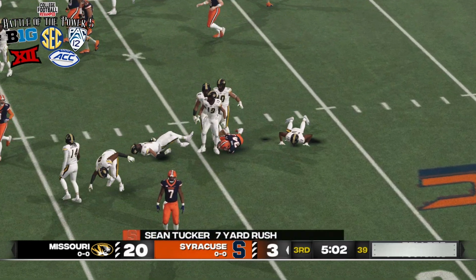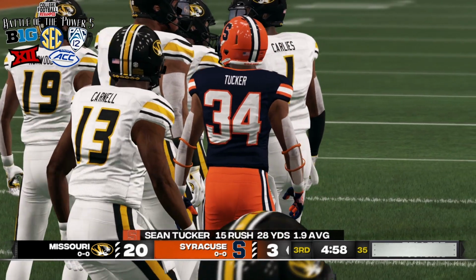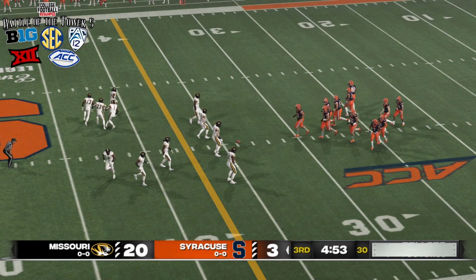Nice run, and he's brought down. Second down, and they're going to need about 3 yards to pick up the first down.